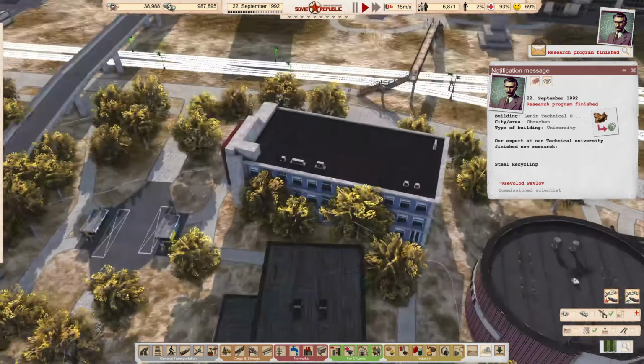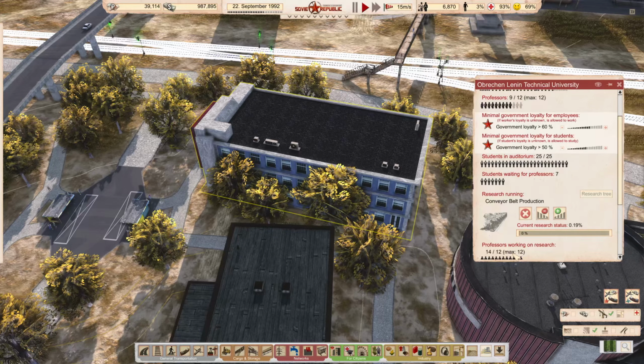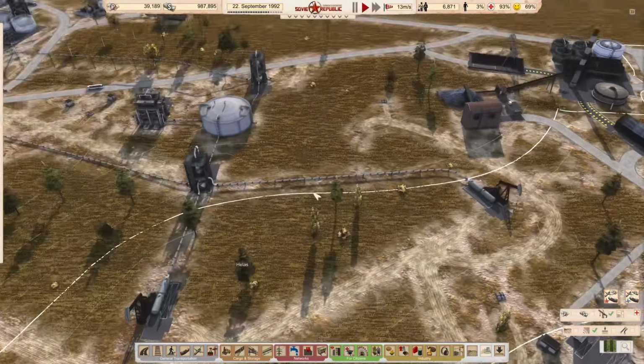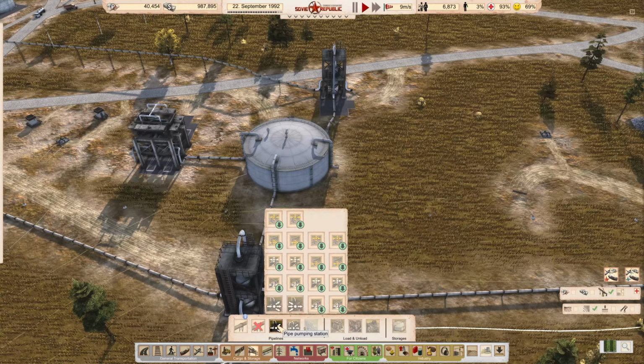Research program finished. Let's pause for a moment. Go for conveyor belt production. We have 51% of workers with higher education, so I'm not too bothered about having maximum professors doing the research. However, let's get back over here. Liquids and pumping station.